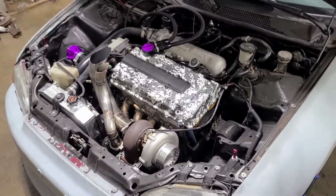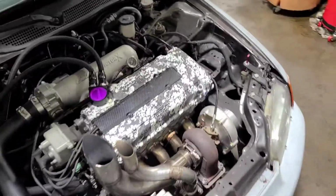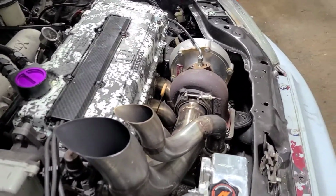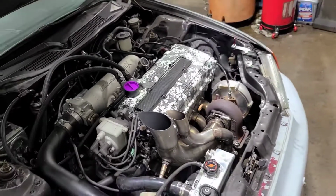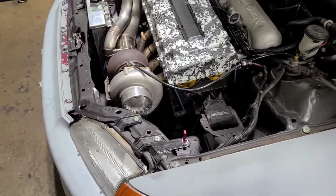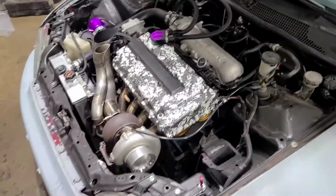Here she is, running and idling. Much longer and she'll be cruising on down the road. Cruising in the Civic now, and she sounds so good.